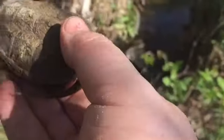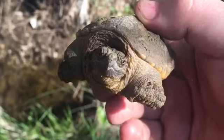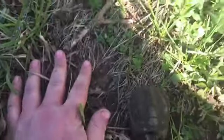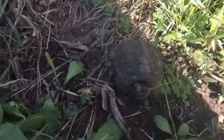It's all covered in mud. I'll see if I can clean him up and get some pictures. Look at that little face. I love snappers when they're that tiny. So to give you guys an impression of just how small this little guy is, that's my hand next to him, and he was just hanging out in this creek. Here in a minute I'll try and clean him up.